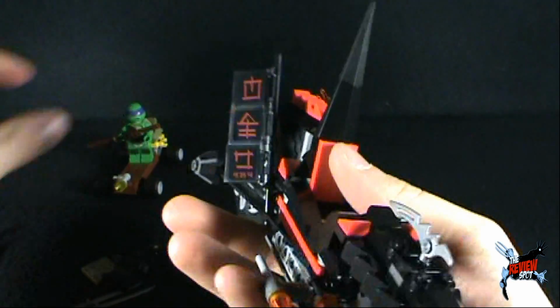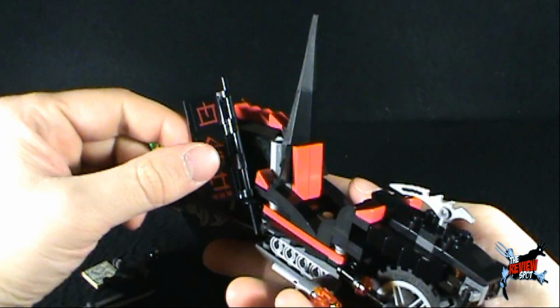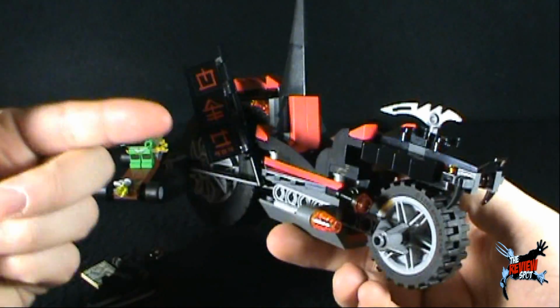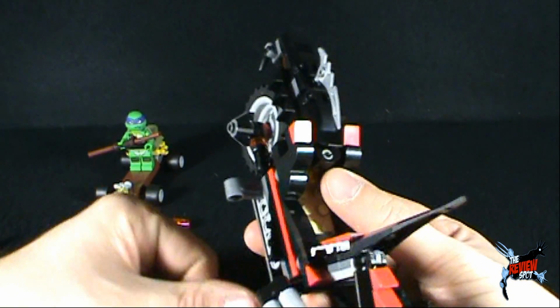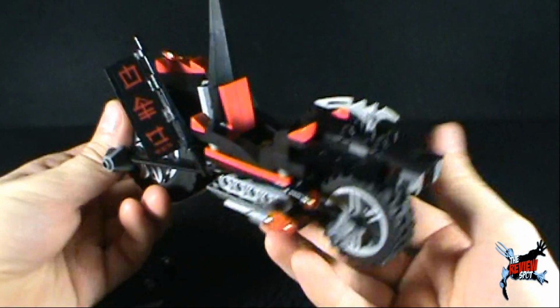Oh, and also on the side, which is really neat, they've got some stickers you can apply on the side fan here, or the side plaque. I know that's not what it's called, but... And lastly, you've got some flick fire missiles, because of course every LEGO set has to have flick fire missiles. They do fire out there. Yeah, overall, it's not a bad set.